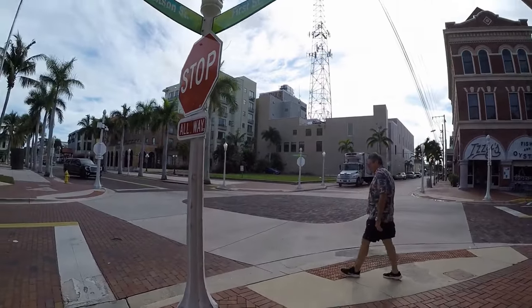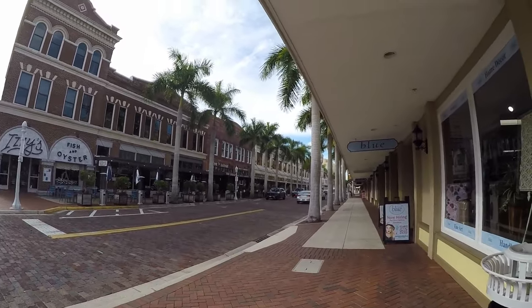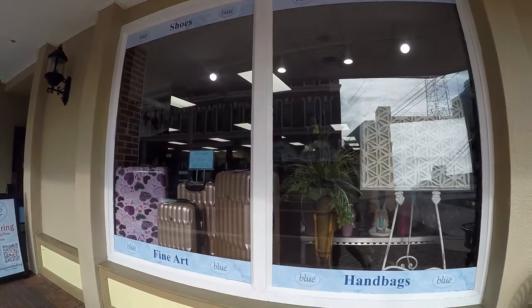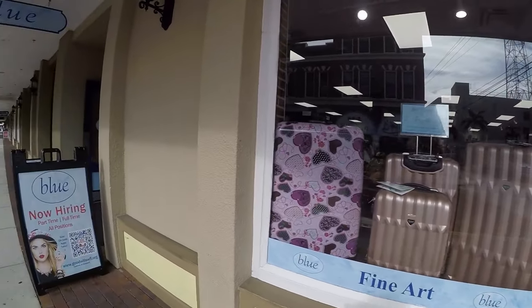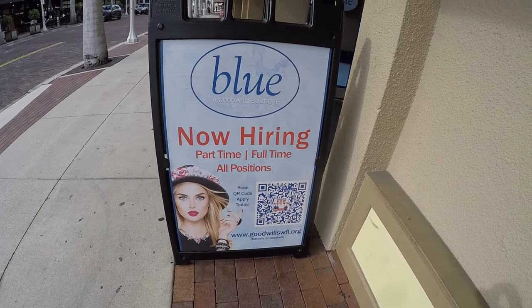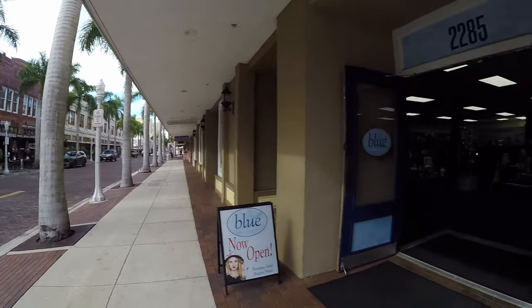And I am downtown Fort Myers. It's beautiful downtown. I love it. Ooh, look at the suitcases. And here it is. This is where we are. So let's go in.